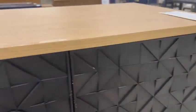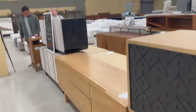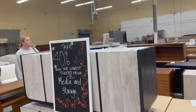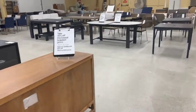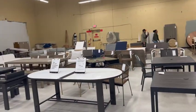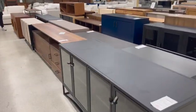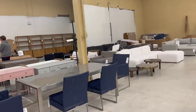This piece actually was recommended by my design consultant from Crate and Barrel. And I'll give you a little tip on that at the end. But you can see here, the media cabinets are 40% off the lowest ticketed price. And you'll see the signs throughout the store in the different sections. So this is like the outdoor section. These are more media cabinets. Then they've got desks towards the back here and shelving units.